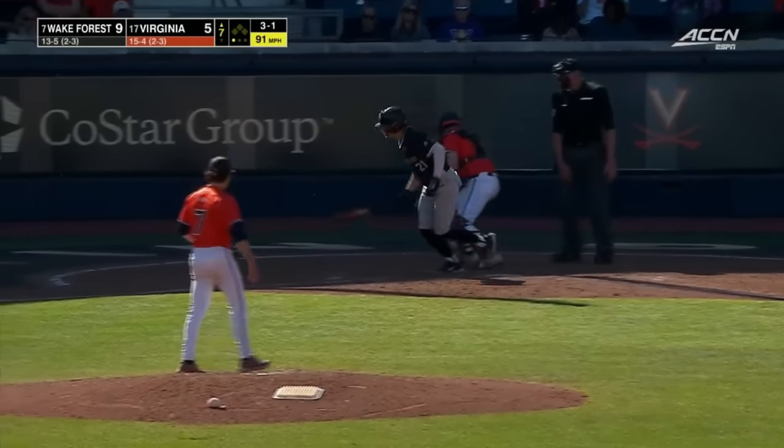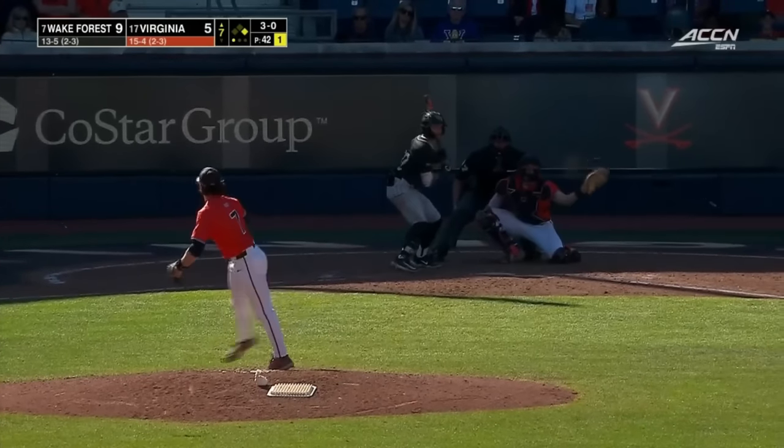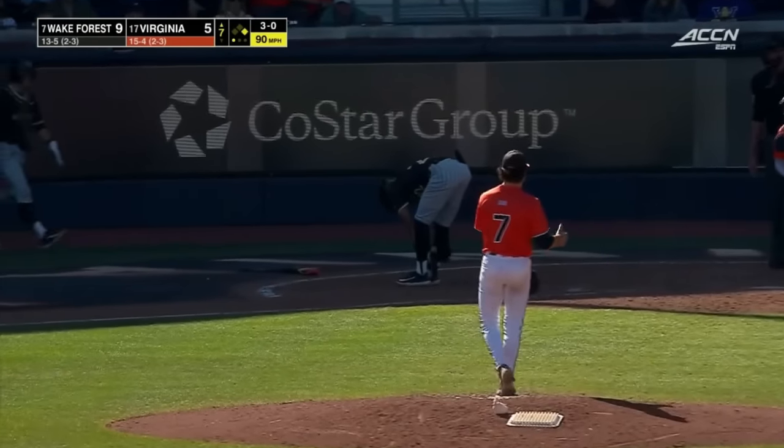Well, you have to look at the battle that's been going on as he and Tellier have gone back and forth for the team lead. Kind of right toward the catcher. Again, see how he's walking towards first base.